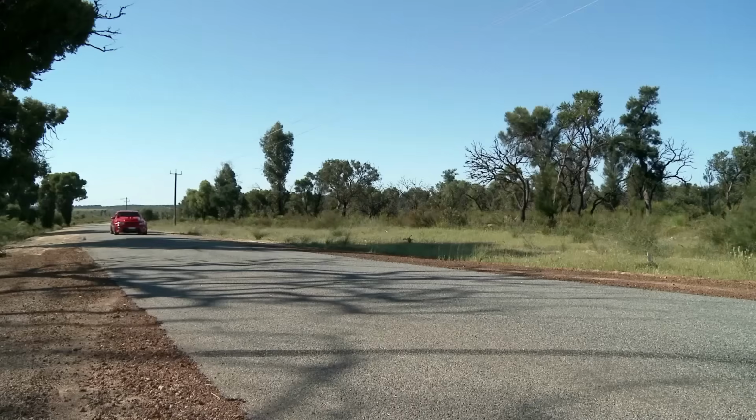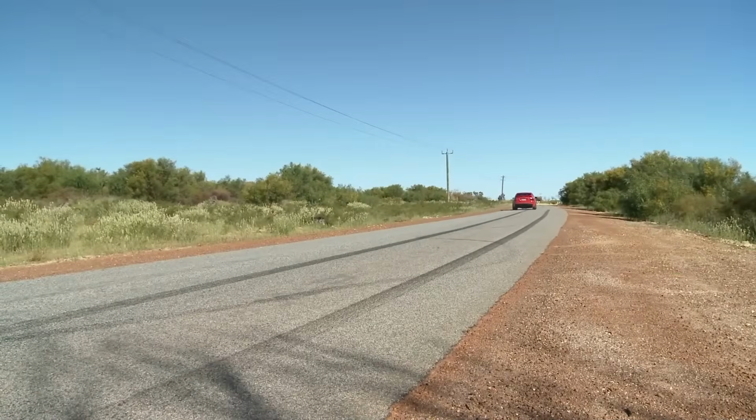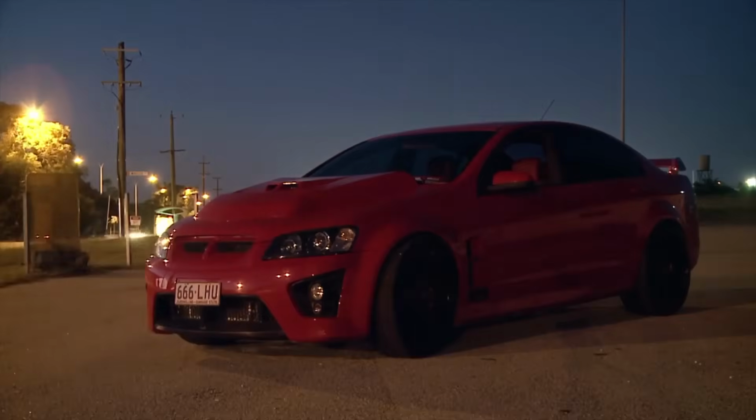Yuck! Well, now we can say that we've done hellacious burnouts on 2 continents. It's been a pretty good day, but it's time to wrap it up, try and sleep for the first time on this trip, and hit Power Cruise in the morning.